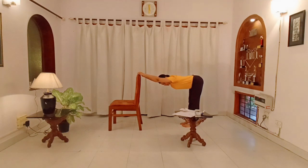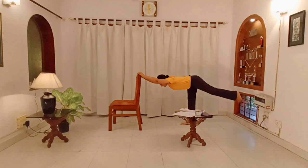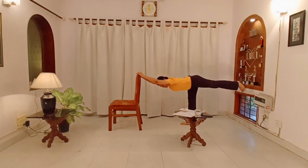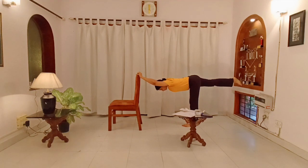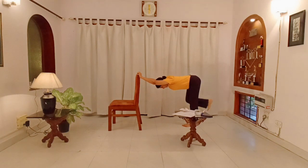And now, from here, if you've been doing the practice, any kind of practice, you can do the next step of coming into the warrior 3, that's Virbhadrasana 3. Lift one leg up and bring it in line with the body. And keep looking down. Tuck the abdomen in, hold it. Release the leg down. For the other side. And slowly come down.